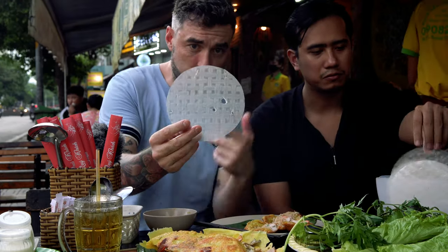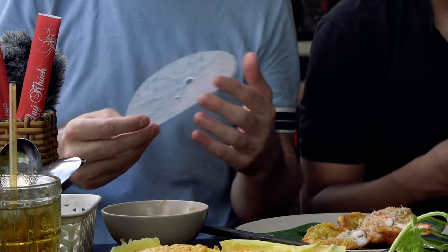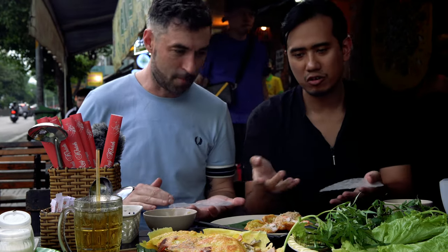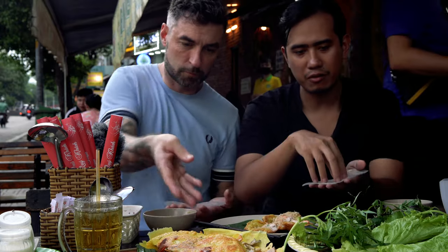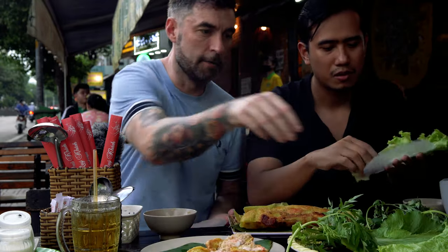Okay. So this is banh trang. So this is like a rice flour paper that's made to wrap on the outside. Do we have to moisten it up or do we still dry? No, you'll be able to just cut it off and put this and then roll it. Okay, you show me how it's done.